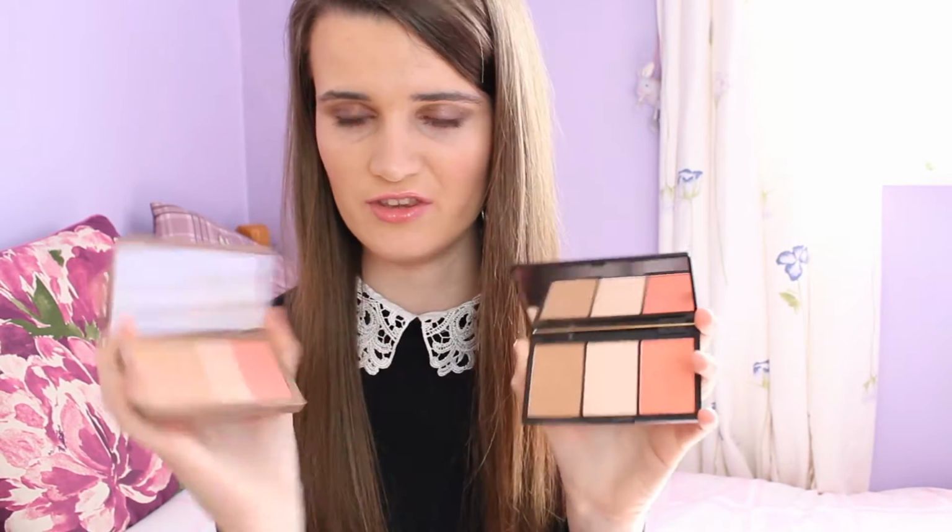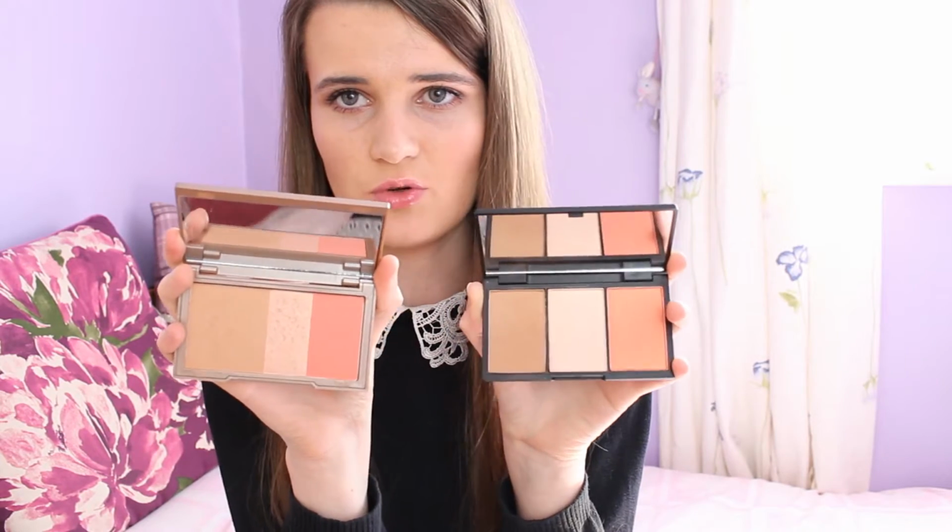These are actually the colours, and as you can see, the one in my left hand, which is this one, is the Sleek one, and then this one is my Urban Decay palette. And as you can see, they are pretty much similar in colour, but the blush for this one's a little bit darker than this. They are near enough the same colours. Of course I'll do close-ups.